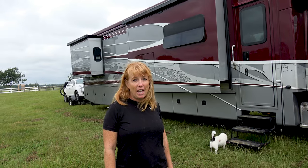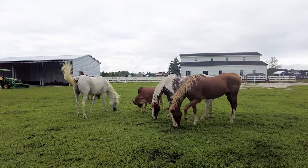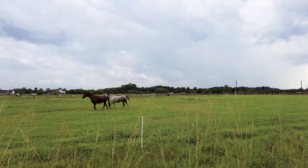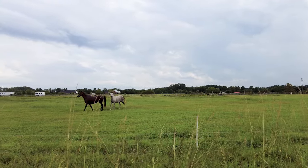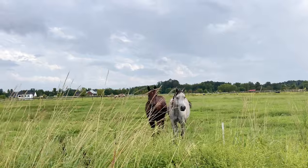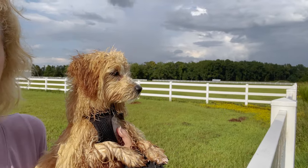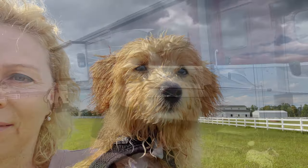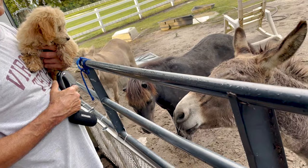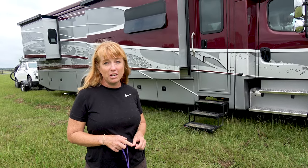What animals do you have? We have five dogs. We have six horses, big horses. Hi, babies. Oh, pretty one. A mini horse, two miniature donkeys. Two miniature cows, a miniature longhorn, and a miniature zebu from Eastern Africa.